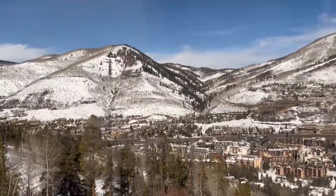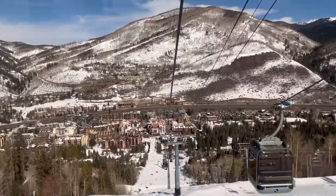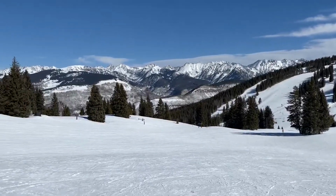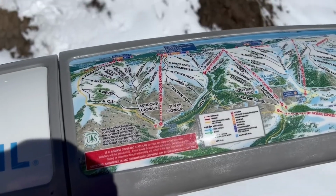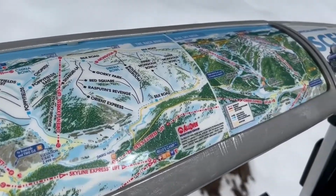There is over 5,200 acres of skiable area. Are you kidding me? It's huge. That's one of the primary reasons to come to Vail. No matter what level of skier you are, there's plenty to ski. It's unbelievable. There are 31 lifts as well, and there are 195 runs. So there are 3 distinct areas when you're skiing in Vail as well.